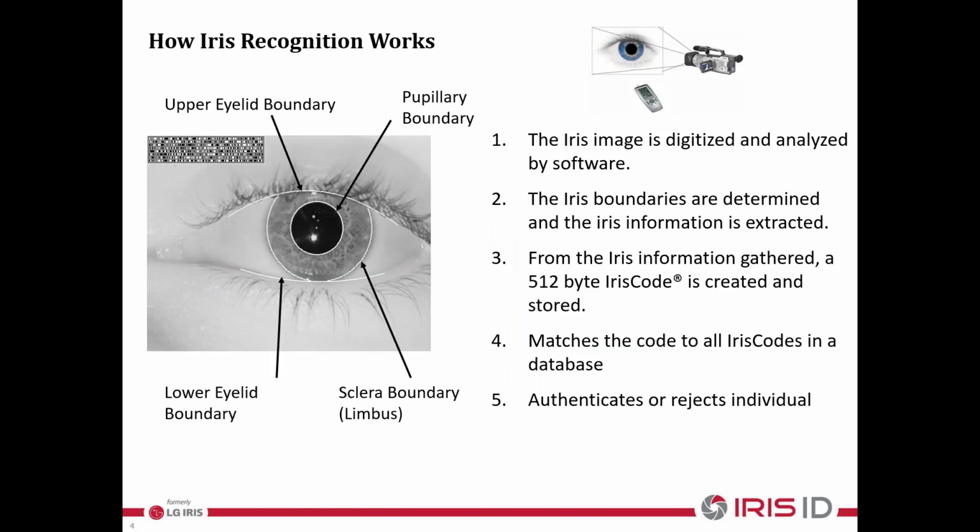So we use what's called near infrared illumination to get a really good black and white image of a person's eye, right? So we extract only that portion of the iris and we create a template from it. There's a lot of misconception in the market that we're using lasers or bright lights or something like that to capture that image, and we're not.